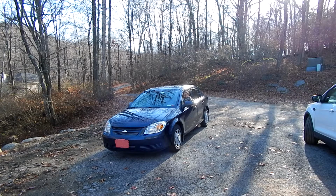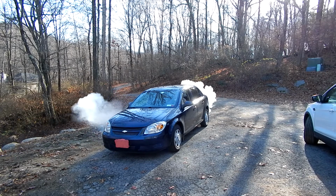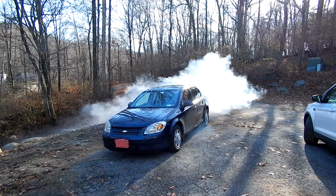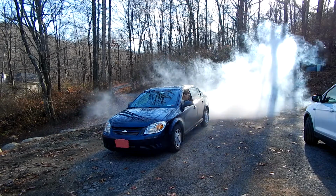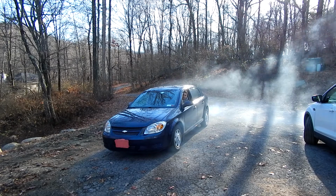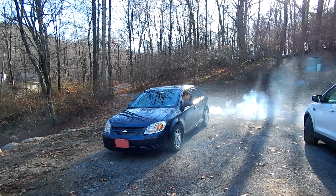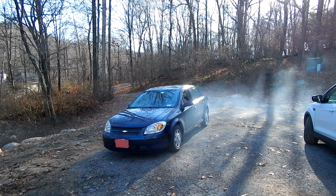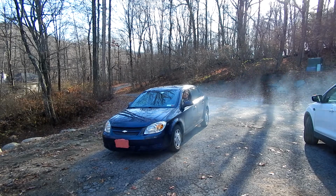Smoke show anybody? Just did the compression test. Here we go. This probably killed the battery too. This thing has to crank a lot sometimes. Woo! The secondary air pump really pressurizes the exhaust system. Don't worry, it's only blowing towards my neighbor. Looks like my coolant reading came back too.